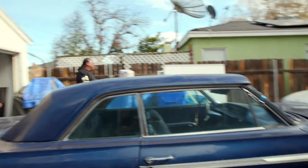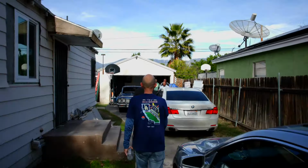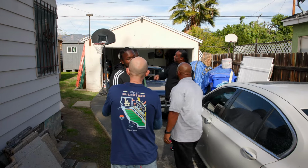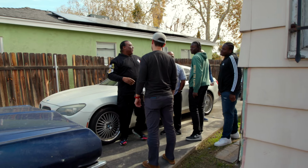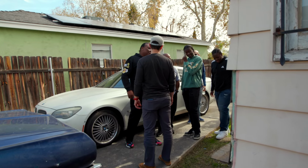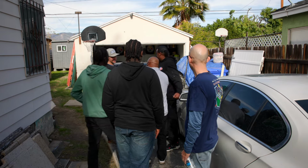Hey, hey. Welcome to the West Side, baby. You must be Dexter, huh? Yes, sir. Thanks for having us out, man. He's baby Dexter, Dexter Jr. is in Sacramento. All my sons are Dexters. He's Devin Dexter. Big Dexter, then little Dexter, then baby Dexter, then Devin Dexter. And this is my right hand, my cousin, Big Omar.